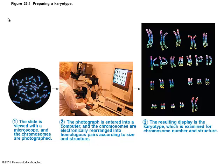If I'm big B, little b, I'm heterozygous for that trait. If I'm little b, little b, I'm homozygous for the trait. Okay? So that's my goal here, that you understand the terminology of genetics.